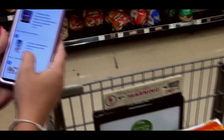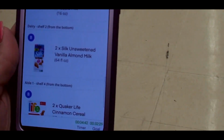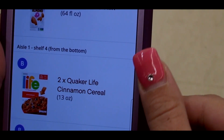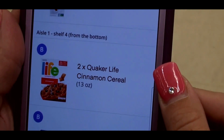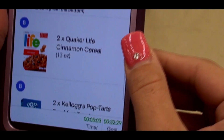Okay, and that's in dairy. So let's go to dairy. So we're heading to dairy to get the milk. However, dairy is way down here, right? Shelf or aisle 1 is right here. So what I would do is I would go ahead and shop aisle 1 and work my way down towards dairy. So let's start on aisle 1 and then go to aisle 2 and whatever the next ones are.